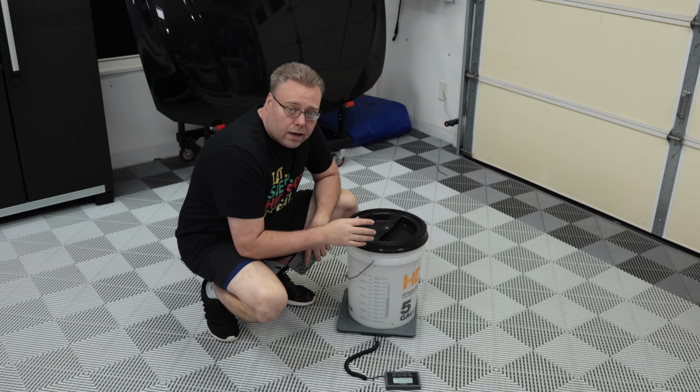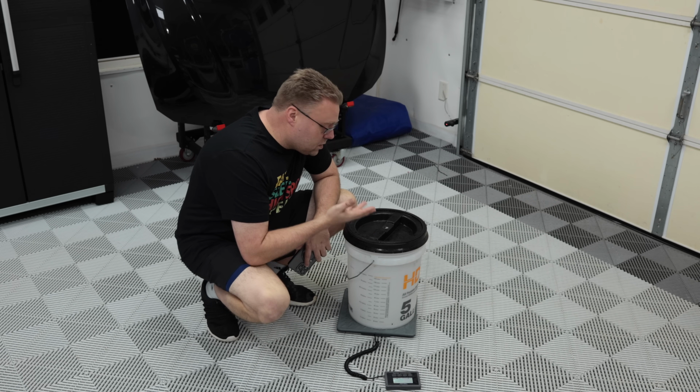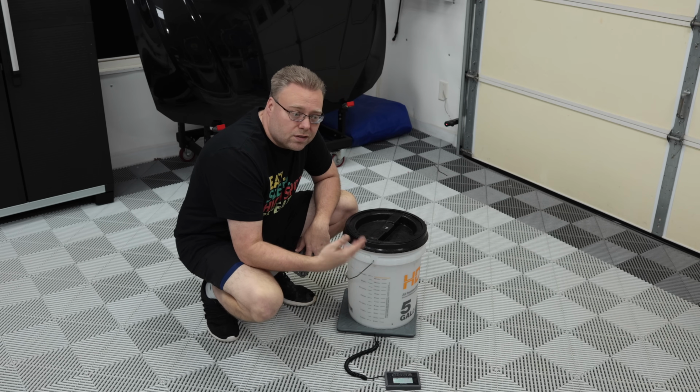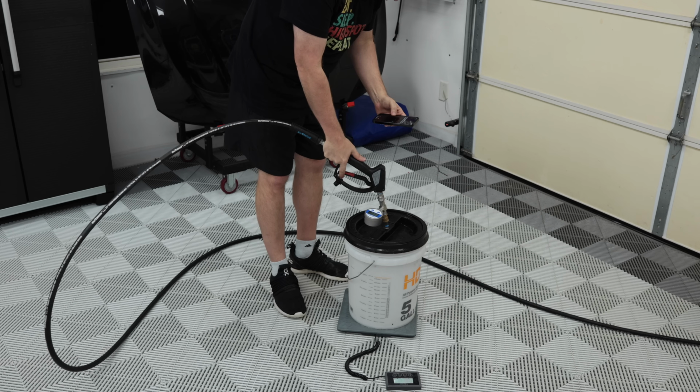We have our bucket on a scale. I have zeroed out the tare on the scale to already account for the bucket, so the only thing being measured is the weight of the water. We'll do our calculation to turn it into gallons per minute using a 1 minute stopwatch. 4.0.